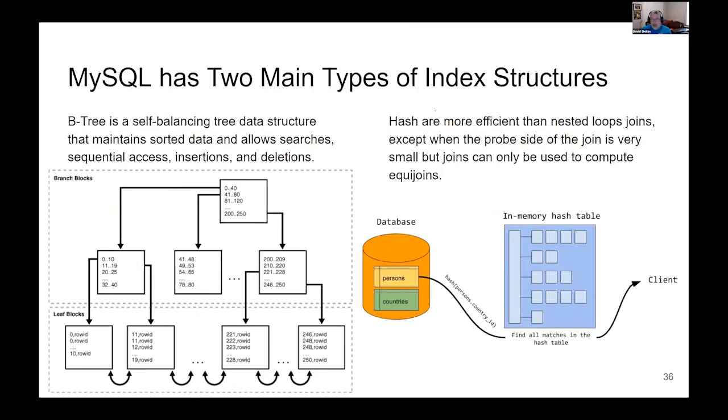Okay, MySQL has two types of indexes. The first is a traditional B tree. Actually, it's a B plus tree. So if we're looking for a value of, let's say, 78, we know we have to take this node down to here and then have our pointer to our data. We also have hashes, which is where you basically union two tables together and pull out the needed matches there.